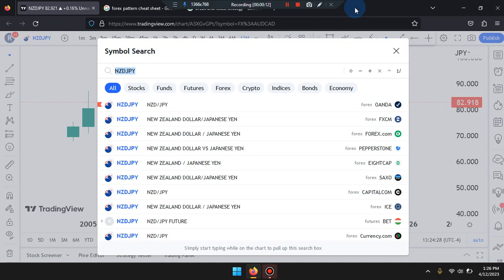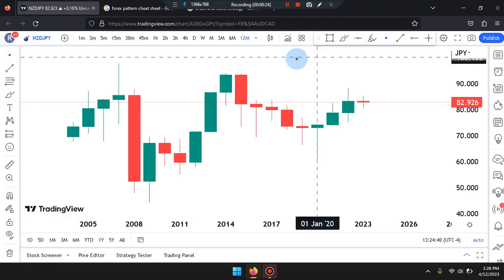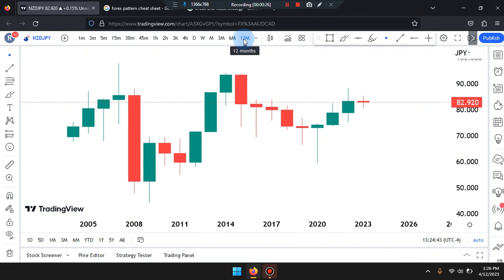Okay, everyone, this is Cam Jones, FX Daily Analysis, and we are marking up NZD JPY. We are on the 12-month time frame.